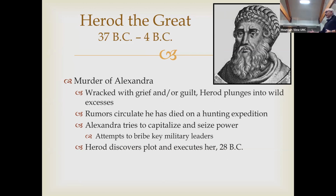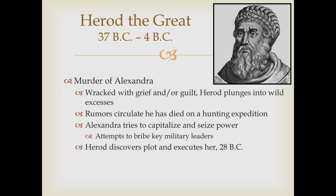While he's gone, Alexandra says, "This is my opportunity." She tries to bribe some of the military leaders and seize power for herself, right? To restore the Hasmoneans' power. Herod discovers the plot and executes Alexandra.